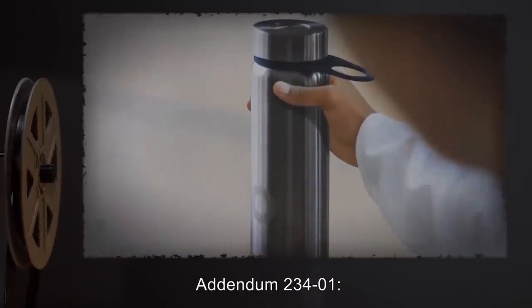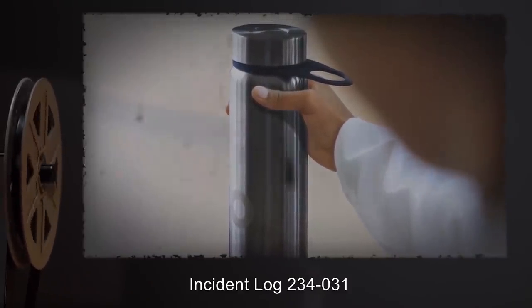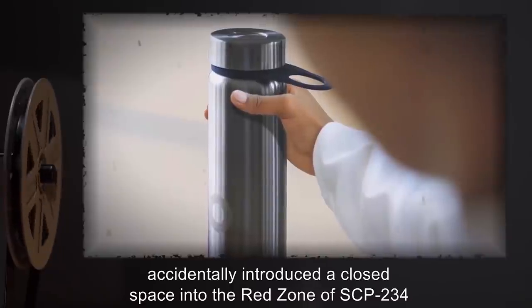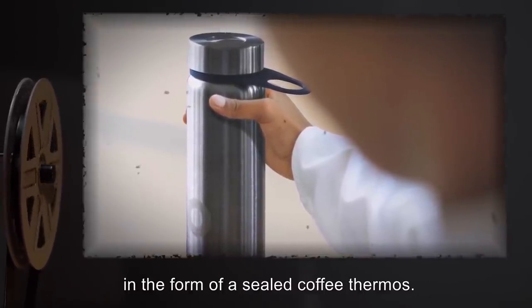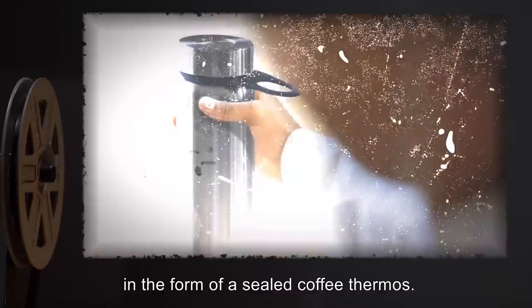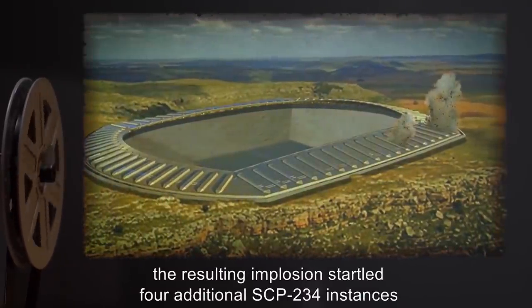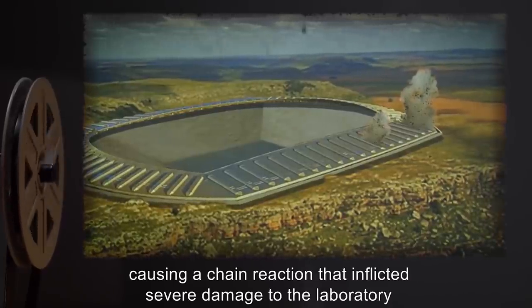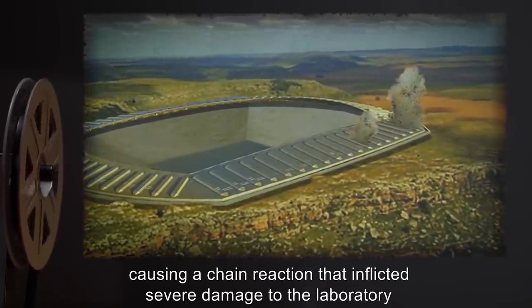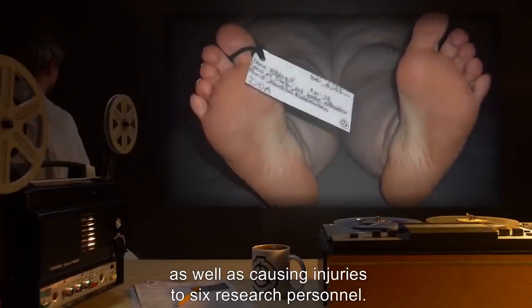Addendum 234-1. Incident Log 234-031. Dr. accidentally introduced a closed space into the red zone of SCP-234 in the form of a sealed coffee thermos. Upon opening the container, the resulting implosion startled four additional SCP-234 instances within the testing area, causing a chain reaction that inflicted severe damage to the laboratory, as well as causing injuries to six research personnel.